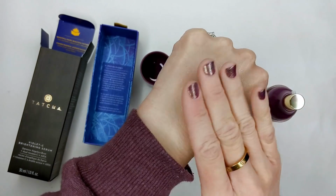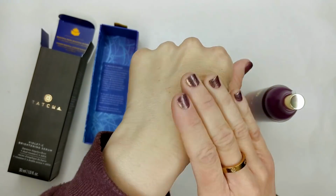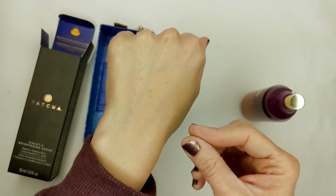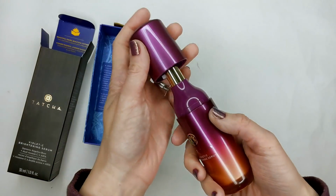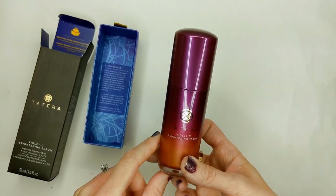Blending it in. It feels really, really hydrating, actually. I think it's gonna be great on my dry skin, just an initial impression. My skin feels like kind of really plumped up. It has a really soft feel to it, kind of cushiony almost. So I'm very, very excited to try this. I will keep you guys updated. Maybe I'll do like a before and after and see if it does fade my dark spots.